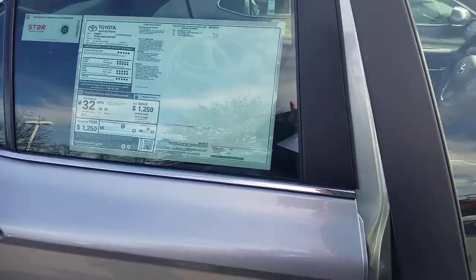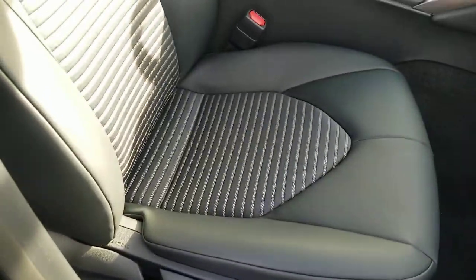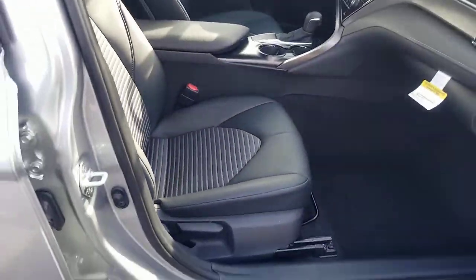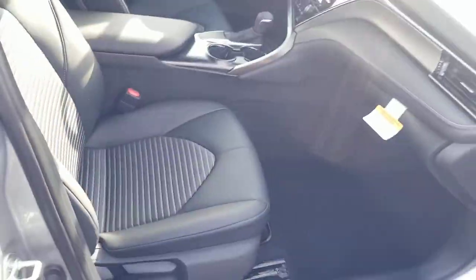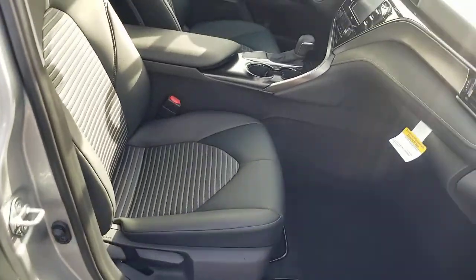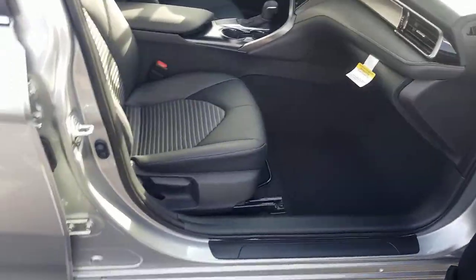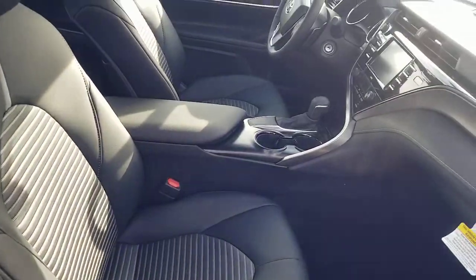Taking a look on the inside here, you can see your interior. You have the ability to raise your passenger seat. It's a pump system that allows you to actually raise the passenger seat on this side. So if you have somebody that has knee issues, leg issues, anything like that, if you want to raise that passenger seat, that is a very cool option on this one.